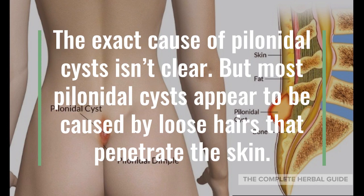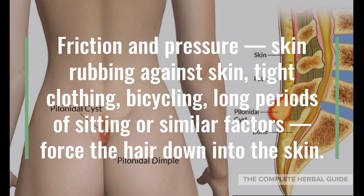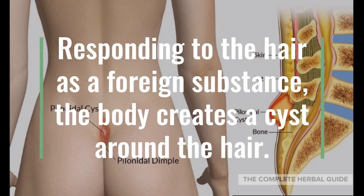The exact cause of pilonidal cysts isn't clear, but most pilonidal cysts appear to be caused by loose hairs that penetrate the skin. Friction and pressure, skin rubbing against skin, tight clothing, bicycling, long periods of sitting, or similar factors force the hair down into the skin. Responding to the hair as a foreign substance, the body creates a cyst around the hair.